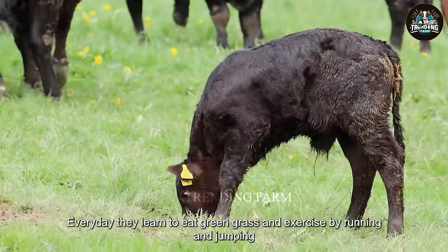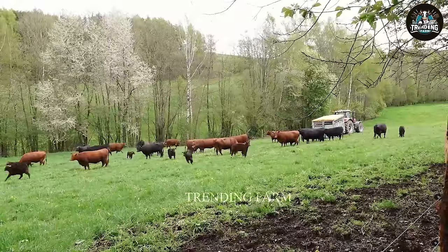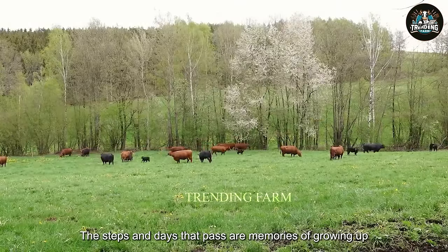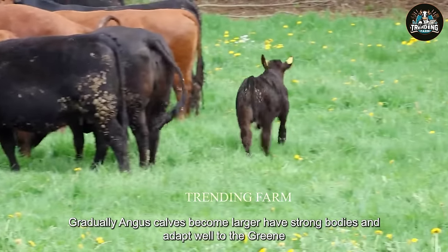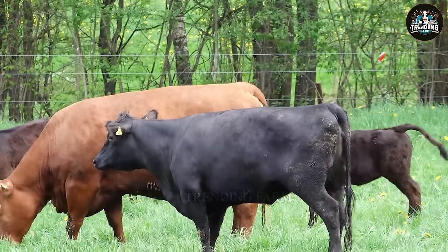Every day, they learn to eat green grass and exercise by running and jumping. The steps and days that pass are memories of growing up. Gradually, Angus calves become larger, have strong bodies, and adapt well to the green and challenging environment.